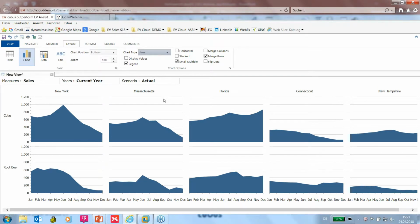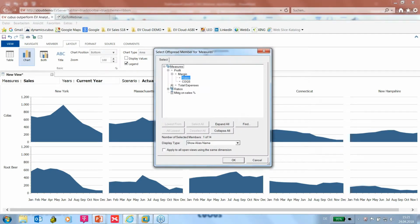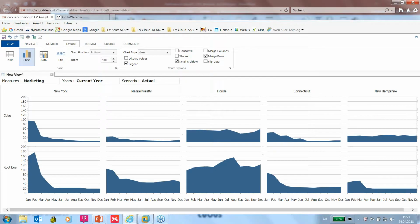And obviously, we are still in a multidimensional environment, so we can change from sales to marketing. And now we can see what's going on. Florida kept their marketing expenses at a steady level, whereas New York and Massachusetts cut their marketing expenses down. So that might be a reason. To be very honest, a fairly simple answer for a difficult question, but that's part of the demo.